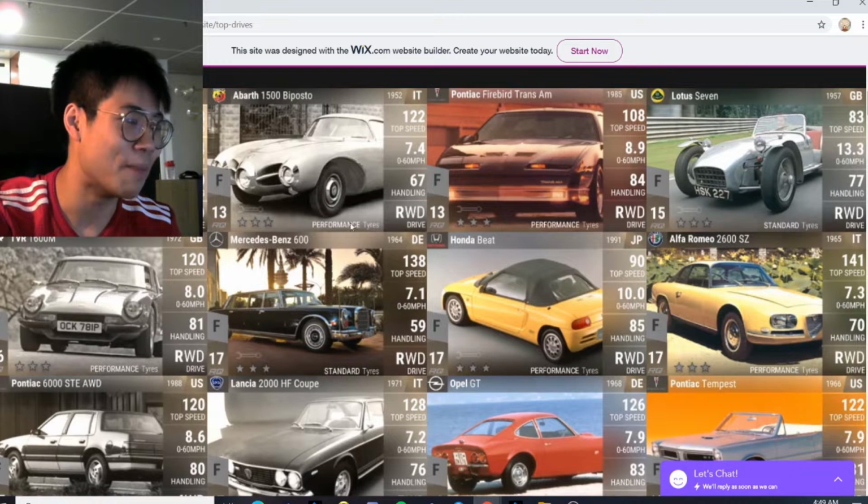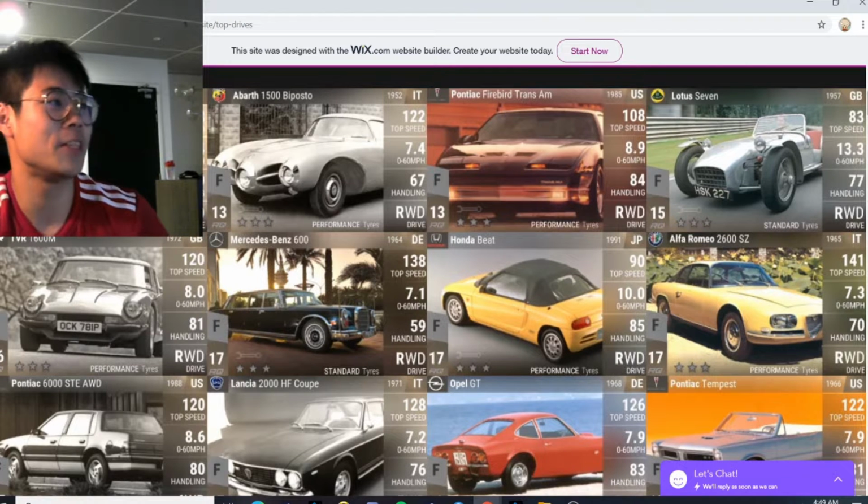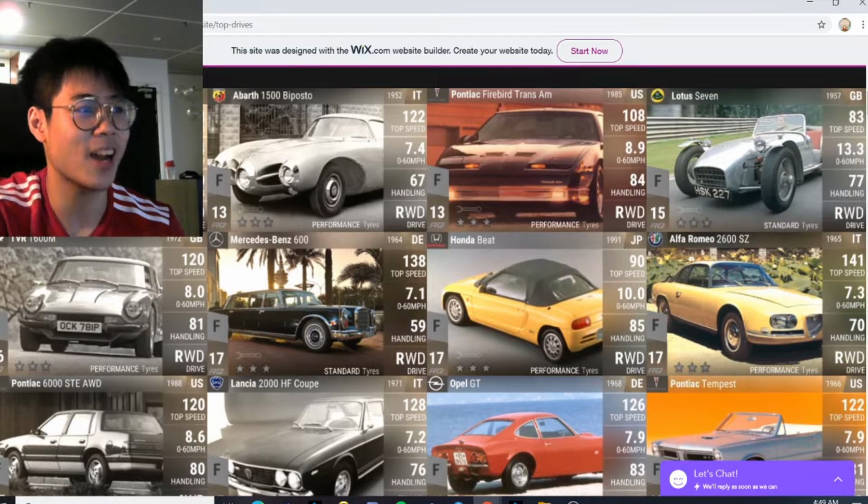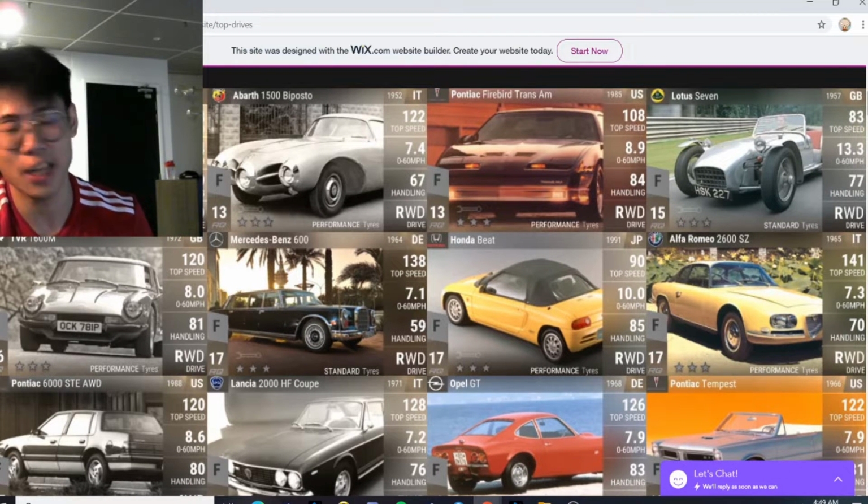Alfa Romeo 1750 GTV. This is my all-rounder low RQ car. It's the kind of thing I use for the fast circuit. It has decent MRA as well.